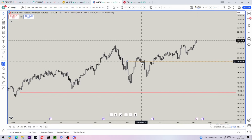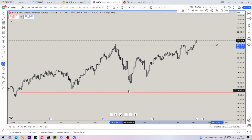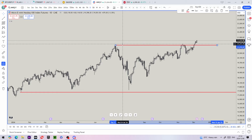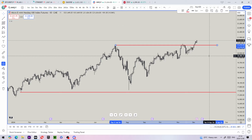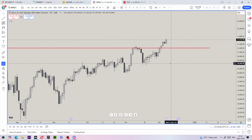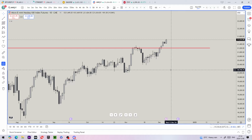On the daily, we had, or still have, range high taken right there. Range low, still intact. So I'm looking for any changes in the state of delivery to occur here where we get back below the range low, or it retests the range high and wants to push higher. Now, on a daily, we'd have to talk about where a change in the state of delivery would occur.